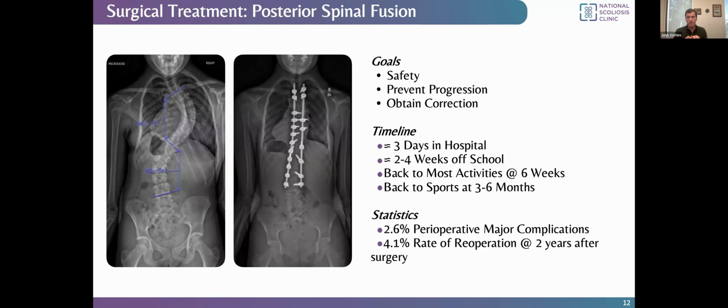So instead of working like many different bones, it works like one bone. And so our goals, number one, are to get your child through the operation safely. We want to prevent progression later on in life so that we set you on a better trajectory. And we try to obtain as much correction as we can safely to straighten out the curve. And so this is a treatment that's been developed over many years, and it's very safe and very routine in high volume hospitals.